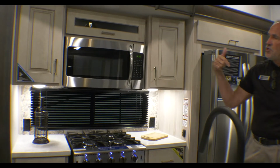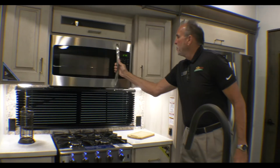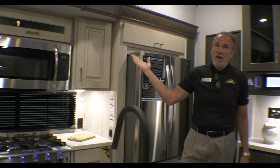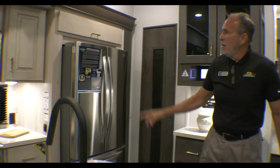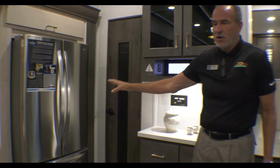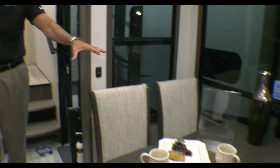You'll notice storage all the way through. You have a 30-inch convection microwave. You also have what they call soft close cabinets. That's high-end home stuff there. You also have a nice residential refrigerator that does come with an ice maker. You have the pull-out freezer on the bottom. It does have the freestanding dinette.